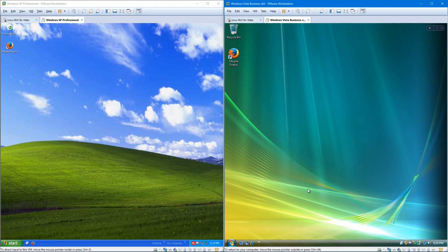And Windows Vista is a still supported operating system by Microsoft. You have until early next year to use it if you want to before it's unsupported. So points to Windows Vista for that.